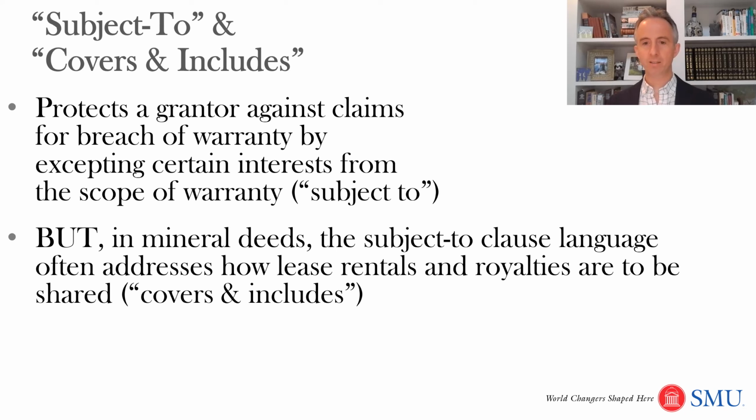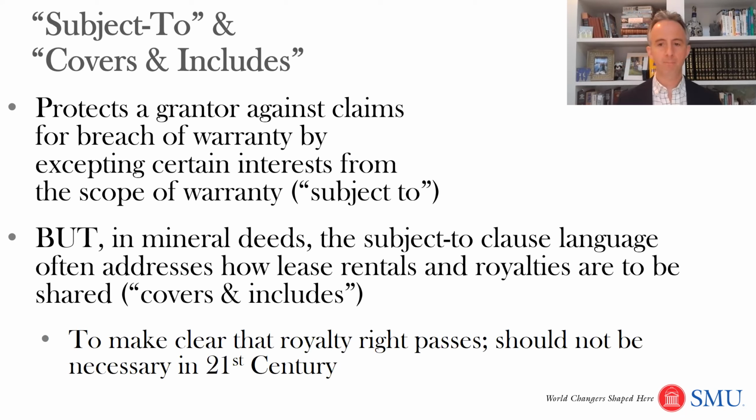But often when you have this mineral deed, you want to also say, well, what happens with the lease benefits? Do they keep going to the old owner of the property, or do they go to the new owner of the property? So does it cover and include those lease benefits? Those can sometimes create some problems.